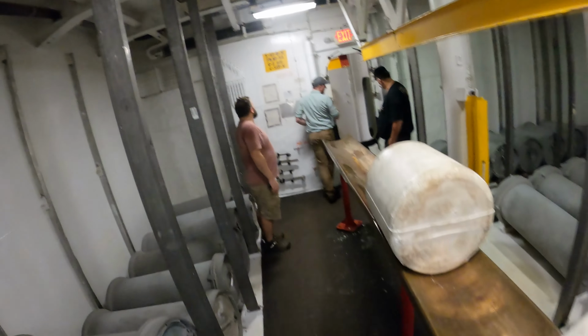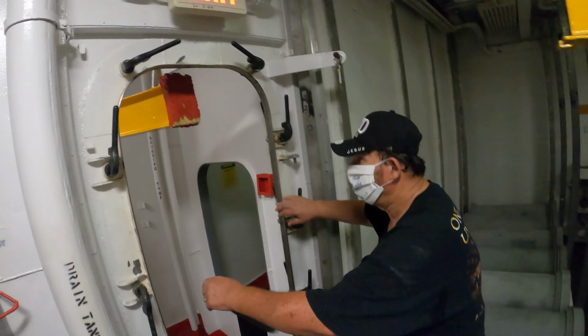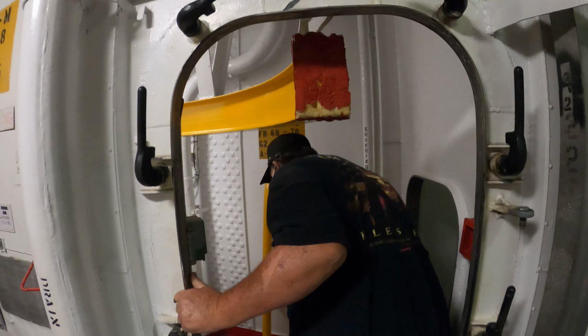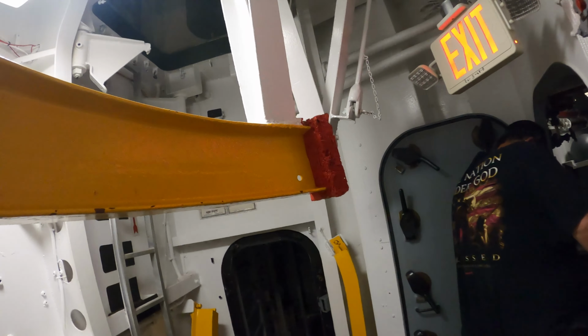We're going to head right back up the way we came, and I'll show you where you aim the guns from. Watch your head. It's foam, but it's like rock hard foam. It'll hurt. So now we know what these are for.